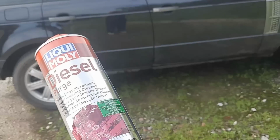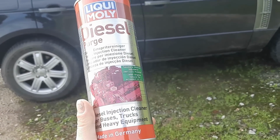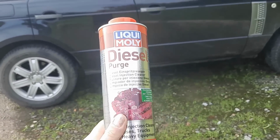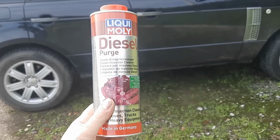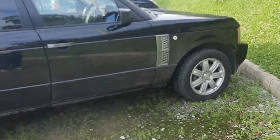And the only reason I can think is because this is so much stronger than the stuff they normally do for vehicles. It's so much stronger, and obviously the volume's a lot bigger. I mean, the cans are normally half this size, aren't they? That it was just so strong, it's just gone through and cleaned the entire system out.